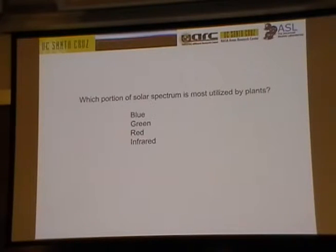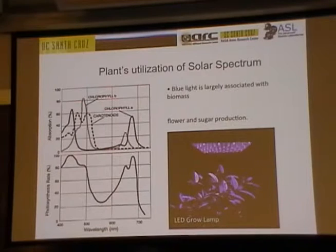Plants are green, obviously, because they don't absorb green, they reflect green, right? And that means that they absorb blue and red. So you need blue and red, because that's where chlorophyll absorbs. It has an absorption peak, depending on the chlorophyll, right between 450 and 480 nanometers. Another absorption peak is right around 620 to 680.